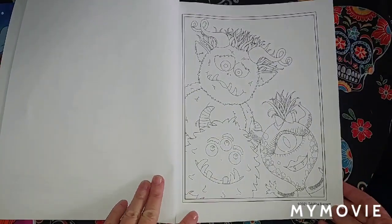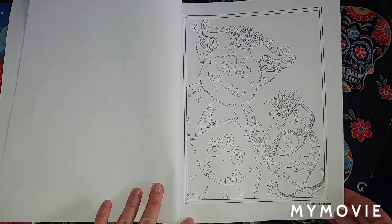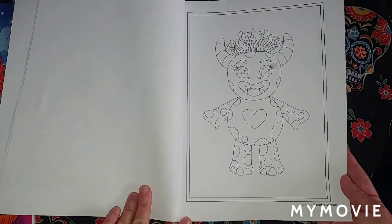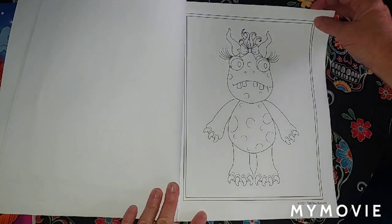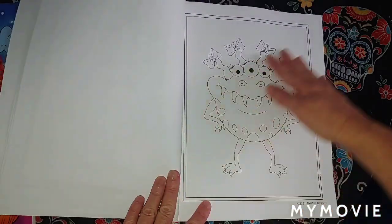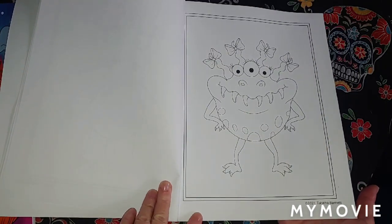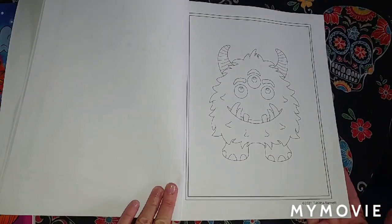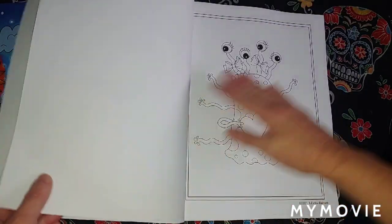Here we got the cute little monsters here. Nice simple coloring, cute little frames around the pictures. Actually, I love these little creatures here. I think I prefer the black backgrounds to them. The white looks good, but I really like the black. And I am glad that she put the black with the pictures, because the drawings of the monsters are really good, and the black brings out the monsters more. So, I do like the black the best.